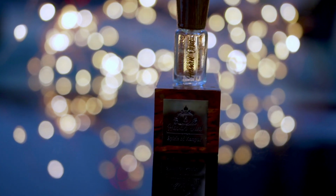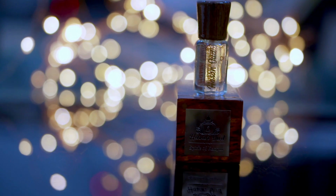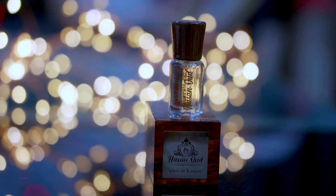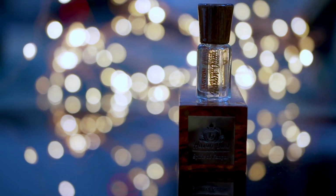The other bit which I enjoyed about this attar was the presentation. At 999 a tola, they have provided such a beautiful presentation. This is one of the best budget presentations which I have seen, from the bottle to the box it comes in. It's excellent, which makes it an excellent attar to gift. In case you're looking to gift someone an attar in the next few months, I will highly recommend you try this line. So at number 9, House of Hasan Oud, Spirit of Kanpur.